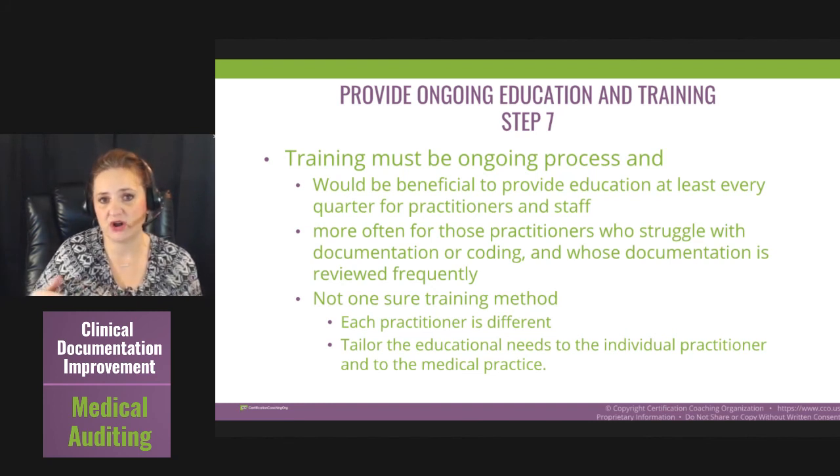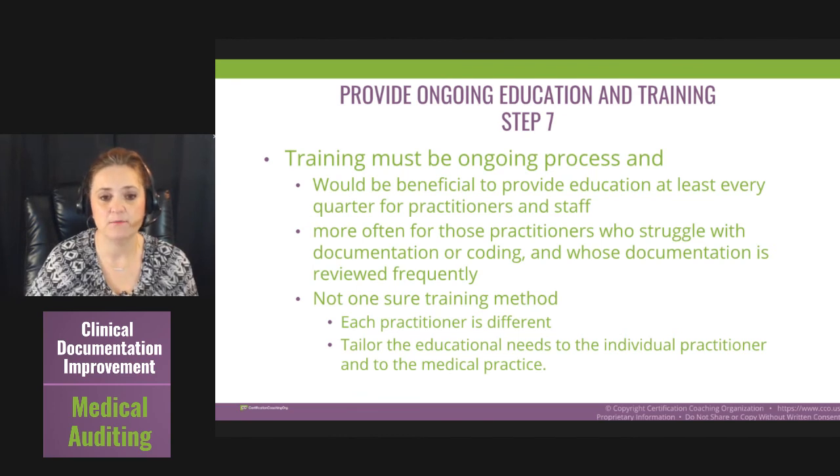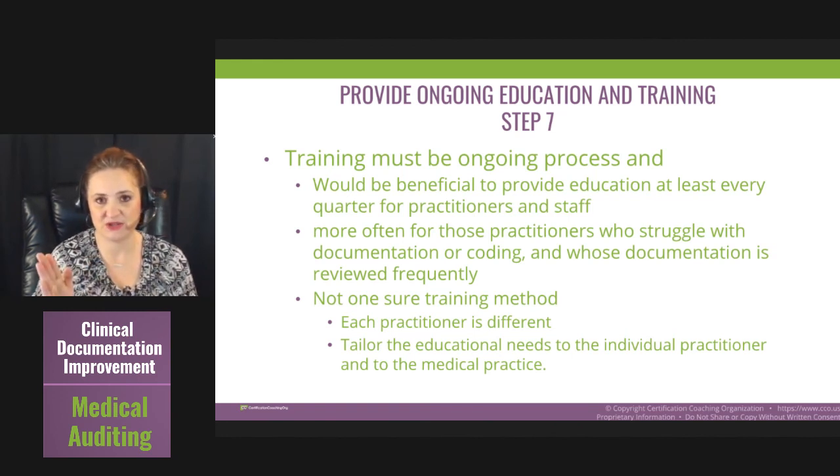Again, as this is ongoing training, it doesn't have to be done as often as it was being done in the past, but we have to remember that how we train one practitioner may be different than another practitioner, because as the CDI, you're going to understand their personalities. Is this a laid back, easygoing, doesn't mind change practitioner? Or is this a type A, rigid personality, where everything has to be focused and everything has to be done in a certain way and doesn't like change, or it messes up the rest of their week?